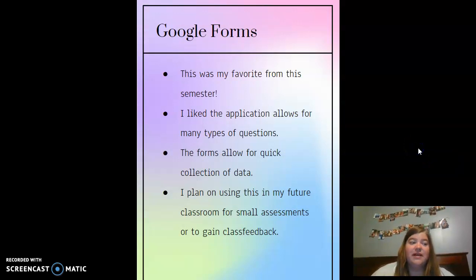Google Forms. I gave this Google application its own slide because it really stuck out to me, and I've used it a lot through this semester. It was my favorite. I like that you can ask multiple types of questions. It doesn't all just have to be multiple choice or short answer. There are so many options. I like how quickly you can get data from it as a teacher. Even some of my teachers this semester have used it for tests, and that has been awesome. It's an easy way to get that to them. And I plan on using it in my future classroom to maybe take small assessments or to just gain class feedback, things they like, things they don't, because their opinion matters in our classes too.